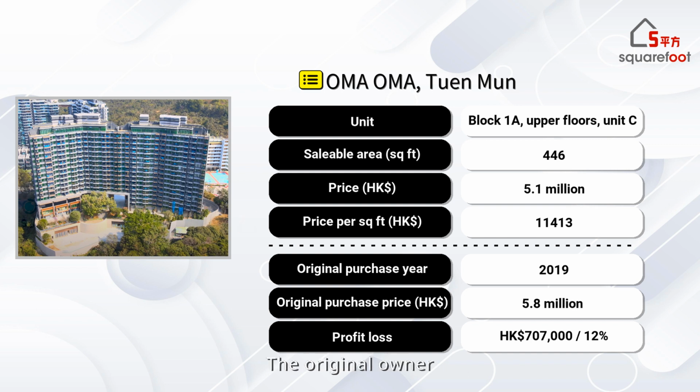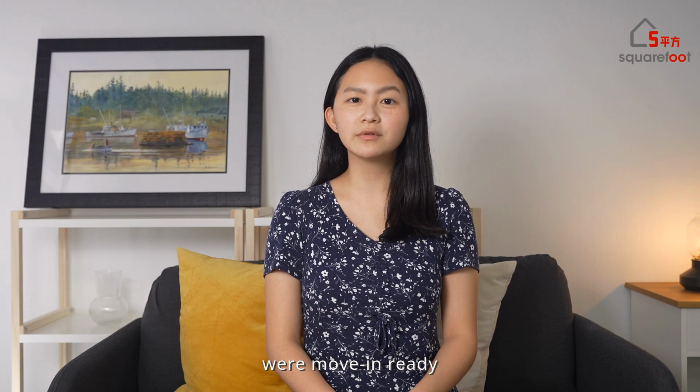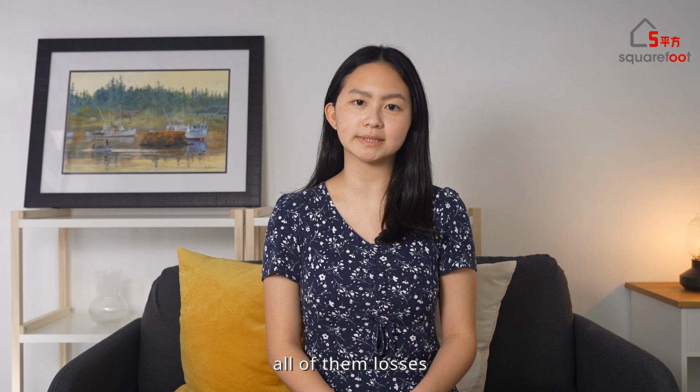The original owner purchased the first-hand flat for about 5.79 million Hong Kong dollars in September 2019 and held it for about 3.5 years, booking a loss of about 700,000 Hong Kong dollars, including additional expenses. They are expected to leave the market at a loss of 930,000 Hong Kong dollars. Flats of Oma Oma were move-in ready from 2021 onwards. About 5 second-hand transactions have been recorded so far, all of them losses.